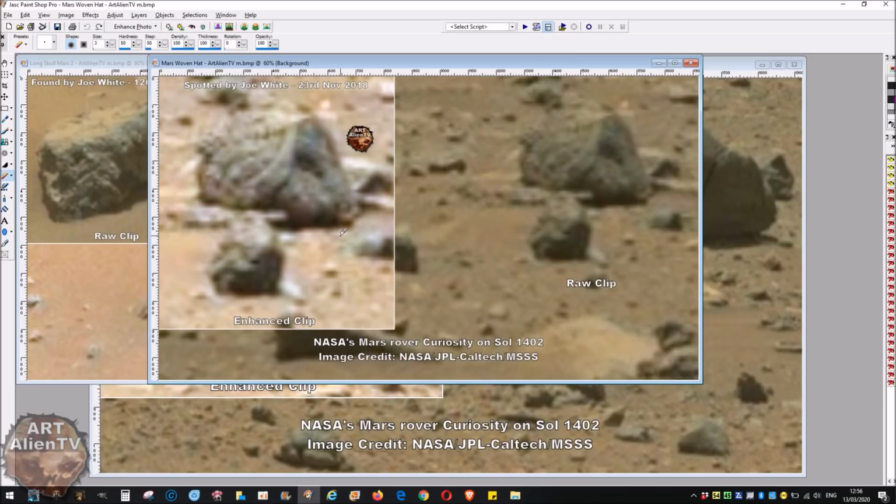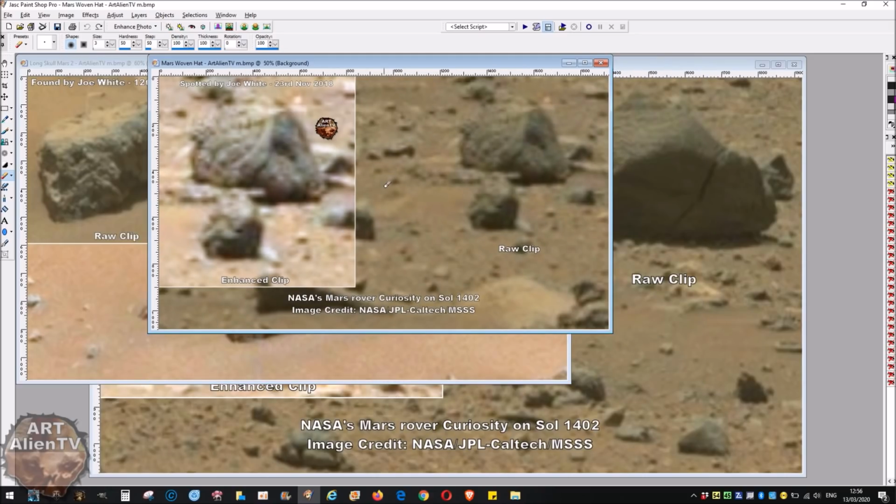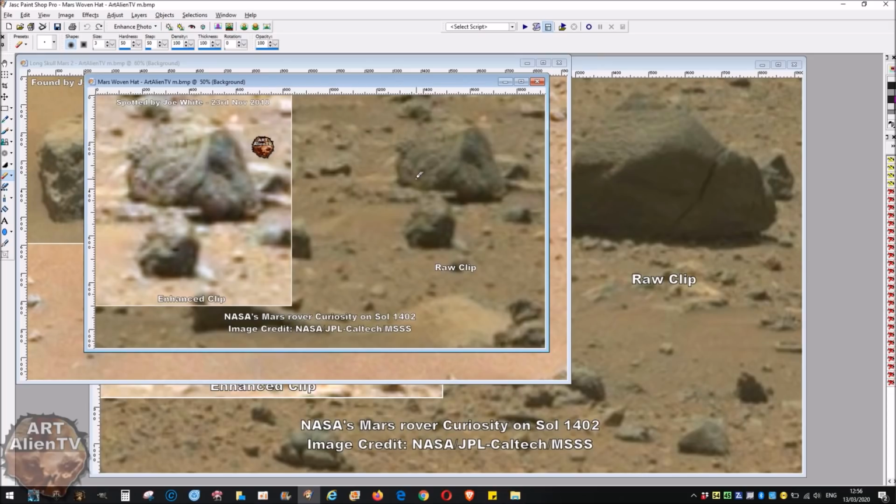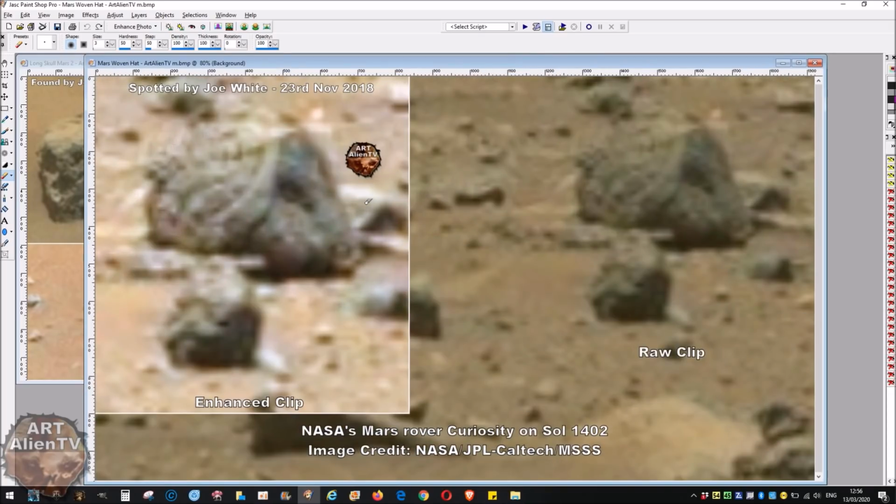But this is the age-old question. The problem is when we have fairly low-quality images like this from the rover, and these things are a bit of a distance away and quite small, then they're down to interpretation, really. But I mean, that was pretty clear to me. That one is really, really interesting.